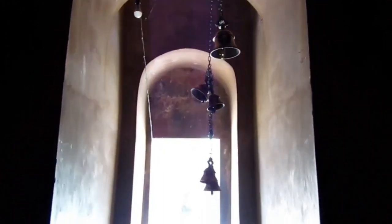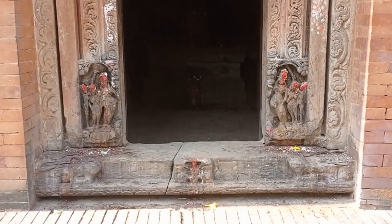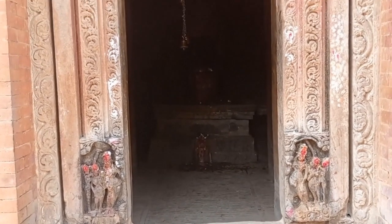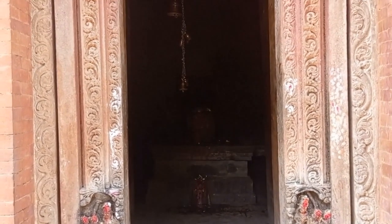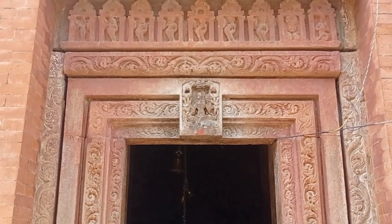Normally, in the panchayatana layout, one sees the subsidiary shrines placed at the four corners with the main shrine in the middle. However, here we see three subsidiary shrines built at the corners, but one shrine is built in line with the northern wall of the main shrine. Here we see all the shrines rising directly from a large raised platform.